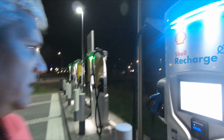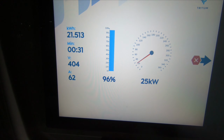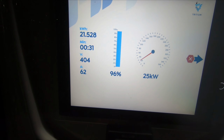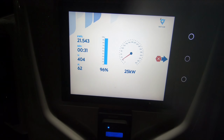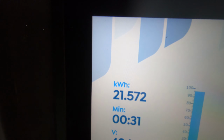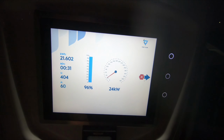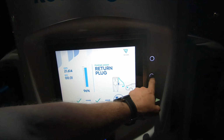Let's see, we're charging here for 30 minutes. It's getting really slow now, so 96% battery, charging with 25 kilowatts. I'm going to stop it now and we go. It took almost 22 kilowatt hours. Good, stop.